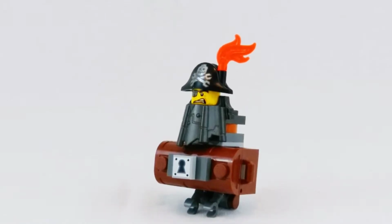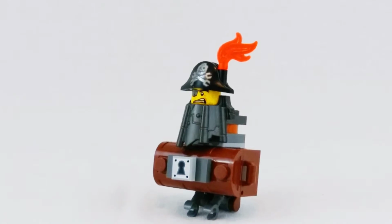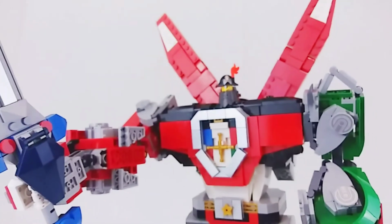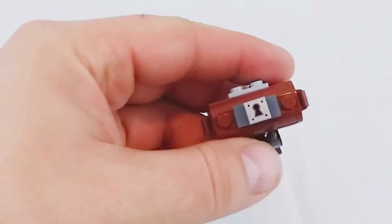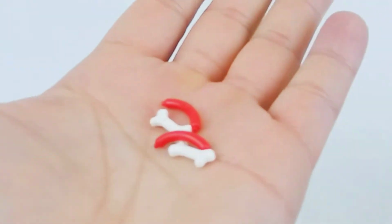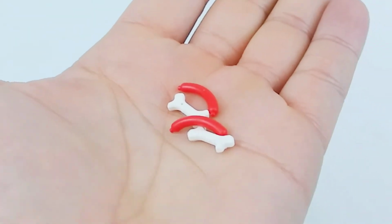But I can tell you this, now that I have a Metalbeard head, he's going to end up connected to spaceships, mechs, tanks, all kinds of builds. Things are going to get weird. Inside the chest is, well, not a treasure. We have 2 old bones and 2 sausages. I don't know why he's hoarding these items, but hey, to each their own.